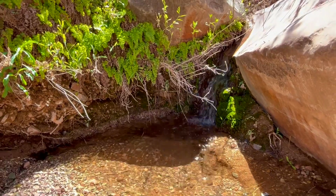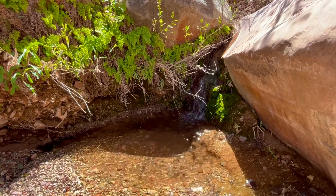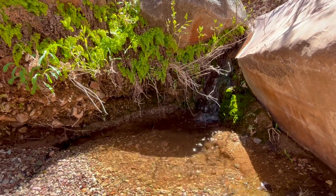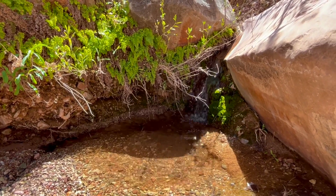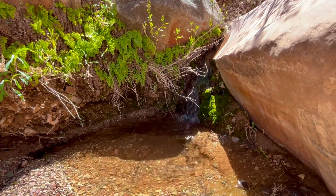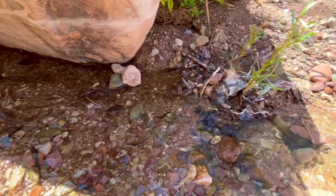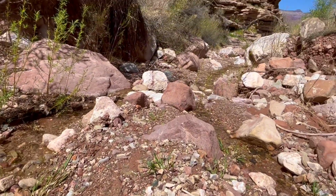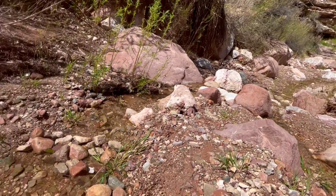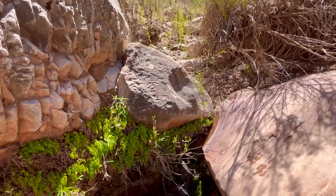Well, I found another little oasis. I guess I went probably not quite half a mile from the last one. This one's got a little bit more water to it. Not as much shade right now. It's got plenty of cottonwood trees, but it's still a little early in the season. Cottonwood trees haven't fully leafed out yet, but oh my gosh, it's a pretty spot for the desert.